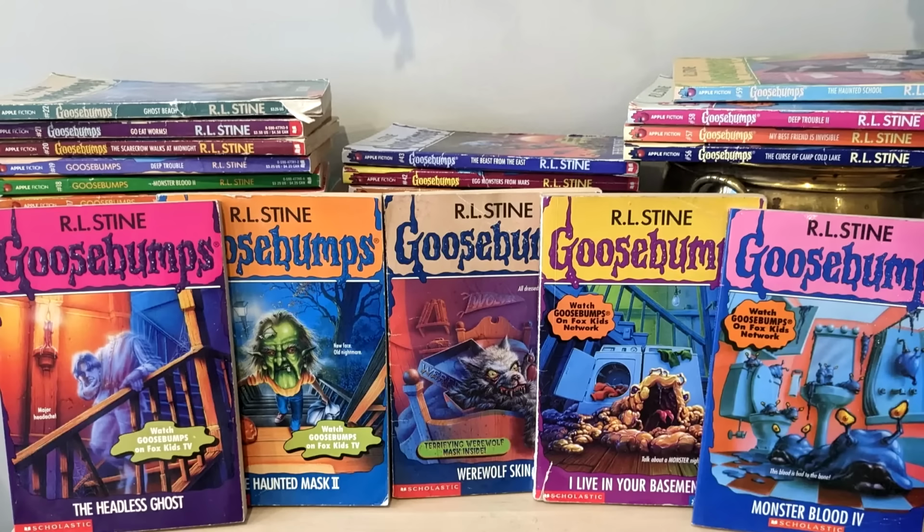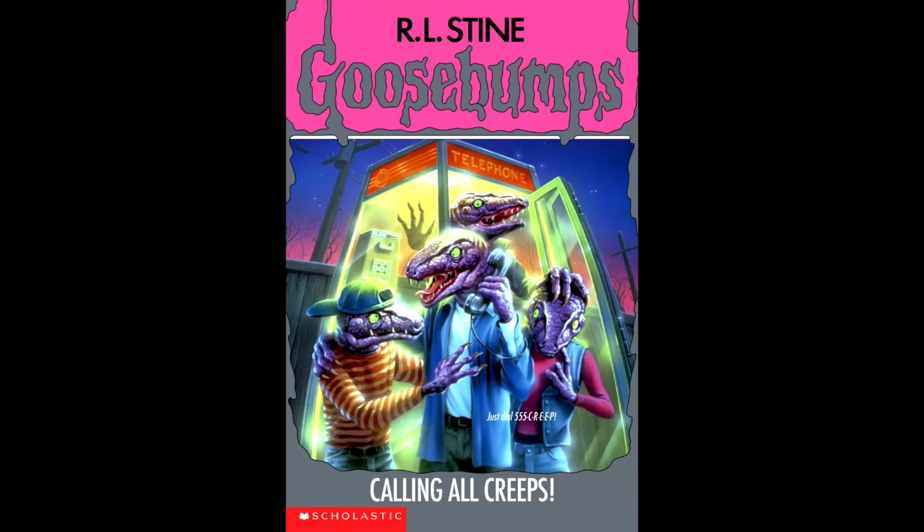Okay, look, I'm gonna go on a quick little tangent here. I haven't brought it up yet, but a lot of people assume that the Goosebumps books were at least somewhat ghost-written. And that's not to say that R.L. Stine didn't write them, just that the ghostwriters made some of the outlines. And I feel like this is one of the biggest cases of that being true.